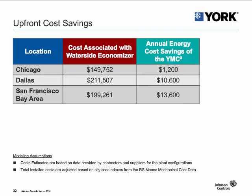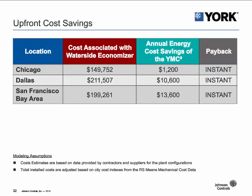If I then pull in my annual energy cost savings that we just discussed, I'm now providing a plant that's more efficient, saving me on utility costs throughout the year, and it's cheaper upfront because I don't have the costs associated with a waterside economizer. So in looking at those 2 variables, it's an instant payback to go with the YMC squared plant setup, meaning I no longer have to evaluate a waterside economizer in my system.